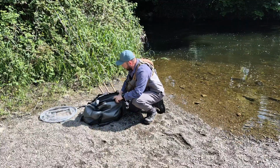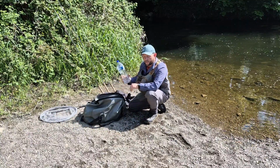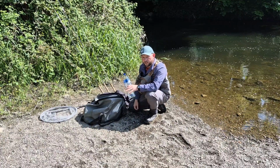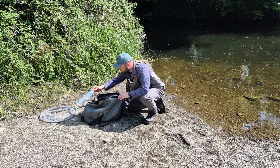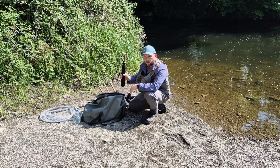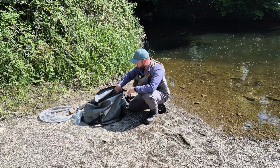In the kit bag itself, water. I know this is empty, but water's a big thing. You need to stay hydrated when you're competing. You don't realize how run down you get in the middle of a competition. So you need plenty of water. What are wee bits and bobs? I don't really use a whole lot. I'm confident enough with it. Wading staff, just to be on the safe side, in case you're in a crazy river that you don't know.